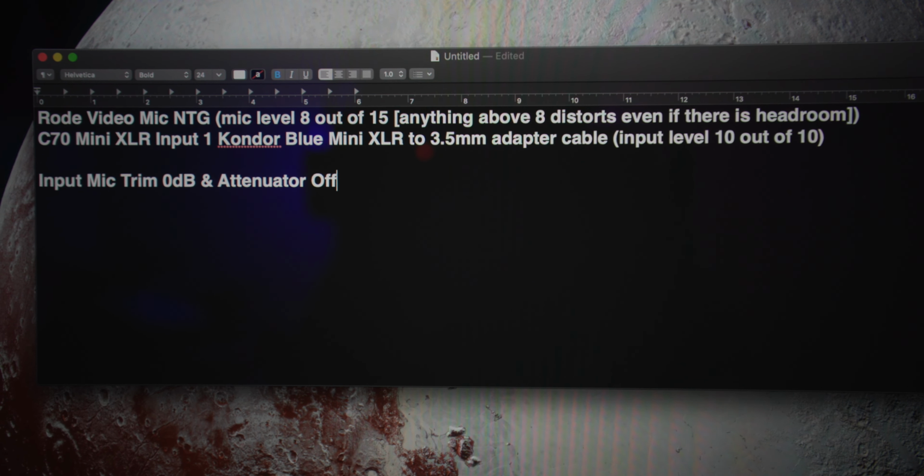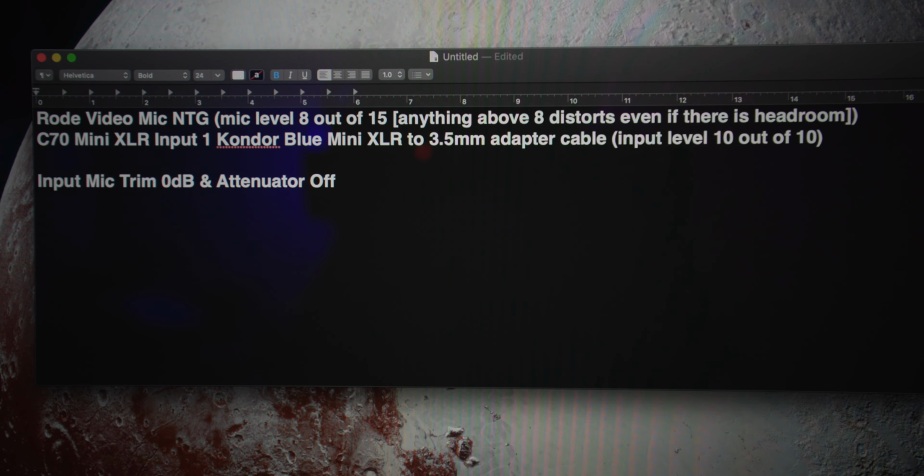This is a test of the Kondor Blue Mini XLR to 3.5mm adapter cable plugged into input 1 on the C70, and the 3.5mm is plugged into the Rode VideoMic NTG. It is very noisy. I'm wearing headphones and listening to it right now. The microphone is set at level 8.